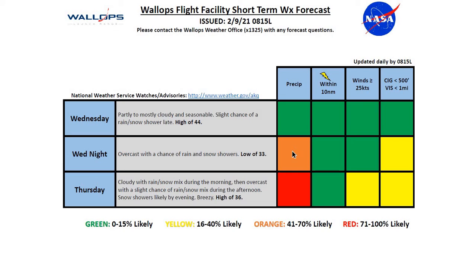Precipitation chances look near 80 to 90% on Thursday. Wednesday night, as I mentioned, really depends on how far south that precipitation is able to make it into the Wallops region, and whether we do see any of that mixing occur as well. So Wednesday night into Thursday morning, kind of uncertain at this time, but Thursday evening looks more and more likely that we'll see a good chance of some snowfall across the region.